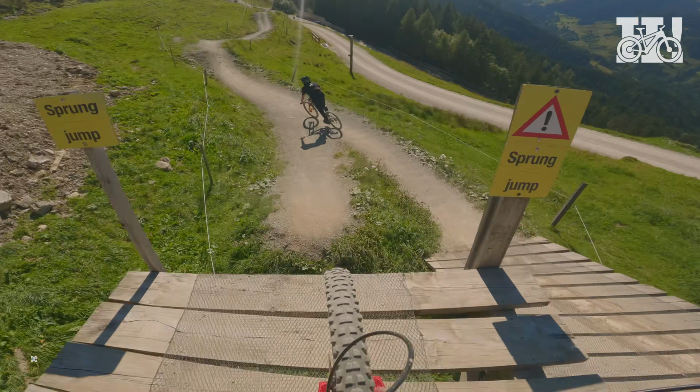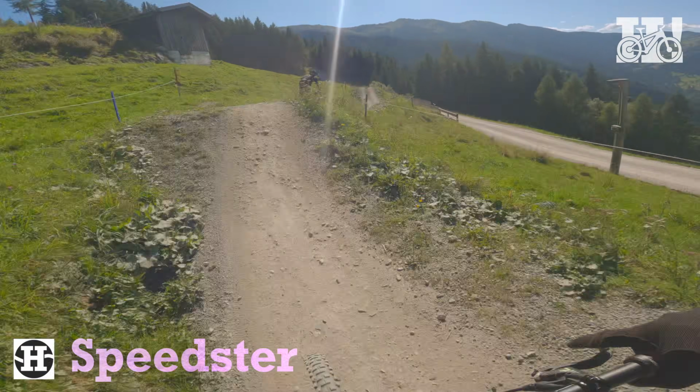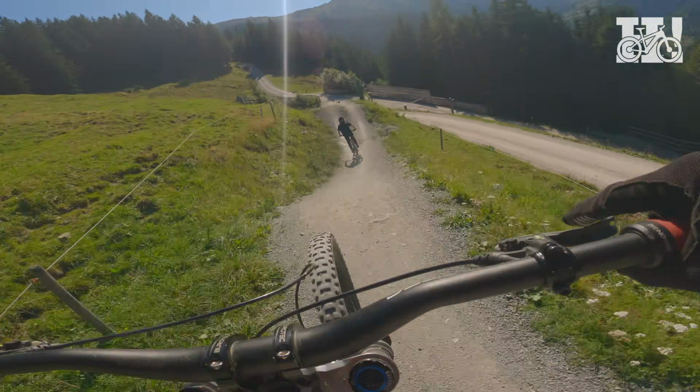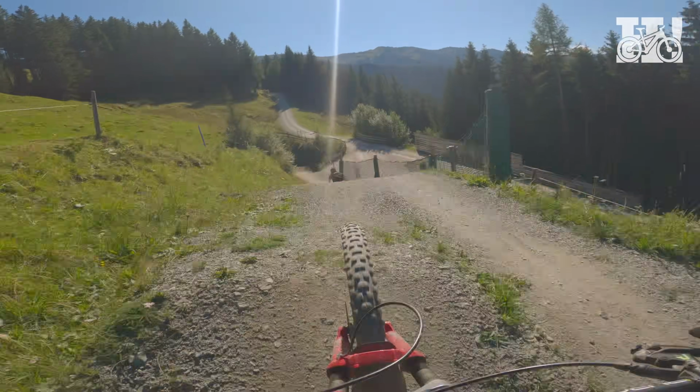This is mostly the line used for the World Cup downhill race, with some alterations. Some to make it a bit safer for the lesser skilled riders, others are made to spice up the race with a bit more line choice.